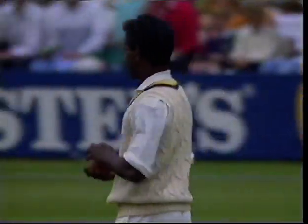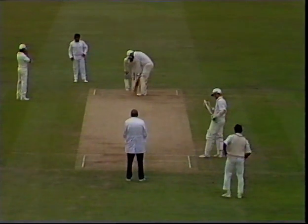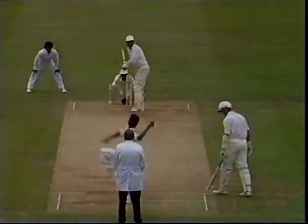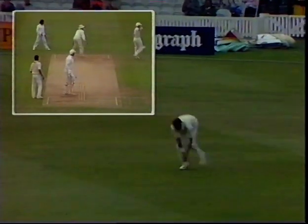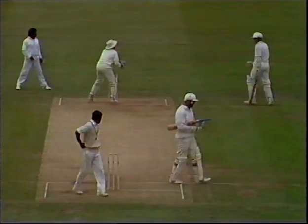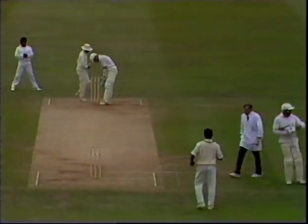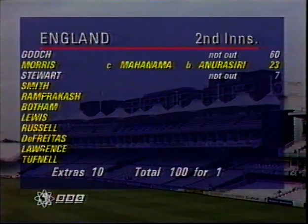And Jayasuriya it is, another slow left arm spinner, a much more occasional bowler. Well, that is the 100 for England. It's come up in the 35th over. Quite a good scoring rate too, and Gooch was the main reason for that, with his 60 not out to go with the first innings runs he made.